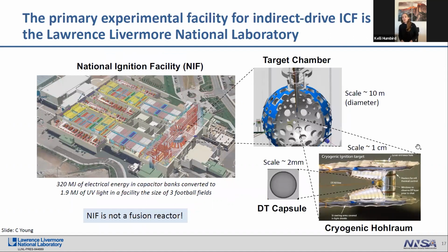So we carry out these ICF experiments at the National Ignition Facility here at Lawrence Livermore National Lab. This facility is pretty amazing. If you ever get the opportunity to come out here and visit and tour the facility, it's totally worth it. It's huge. It's about 3 football fields in size. A lot of that space is taken up by capacitors that store the energy that will be used to produce the 2 megajoules of UV light that we insert into our hohlraums. So it's a big facility.